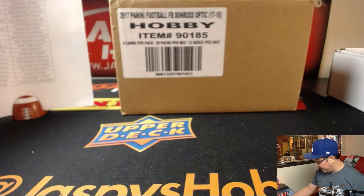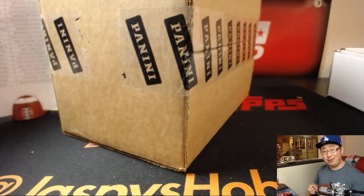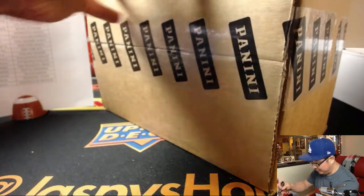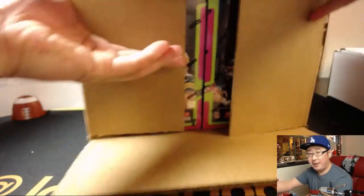And I will post another case of this after this break. Believe it or not, I think we're running out of cases. I looked in the back when I was grabbing this case a little bit earlier. I think we only have a few more cases left. I'm sure we'll get some more at some point in the future, but for now, we're kind of running out.